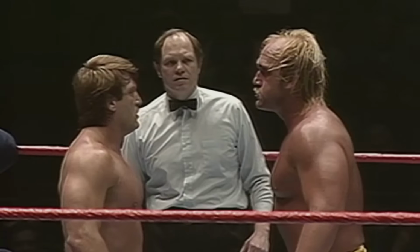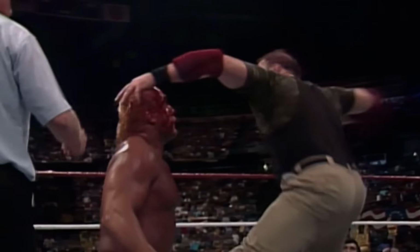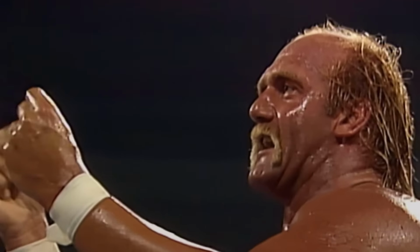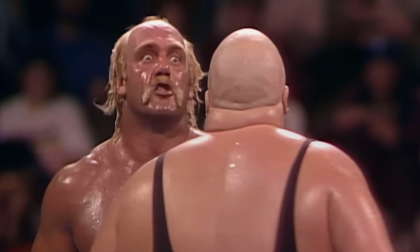Look at the look on his face. Slaughter comes in. Oh, look at this. Oh, here he comes. That made a mistake. Money can't buy it, DiBiase. You're going to have to earn it. Hogan hammering away. The Hulkster, look at that. The Hulkster on his feet. Maybe nothing can stop him.